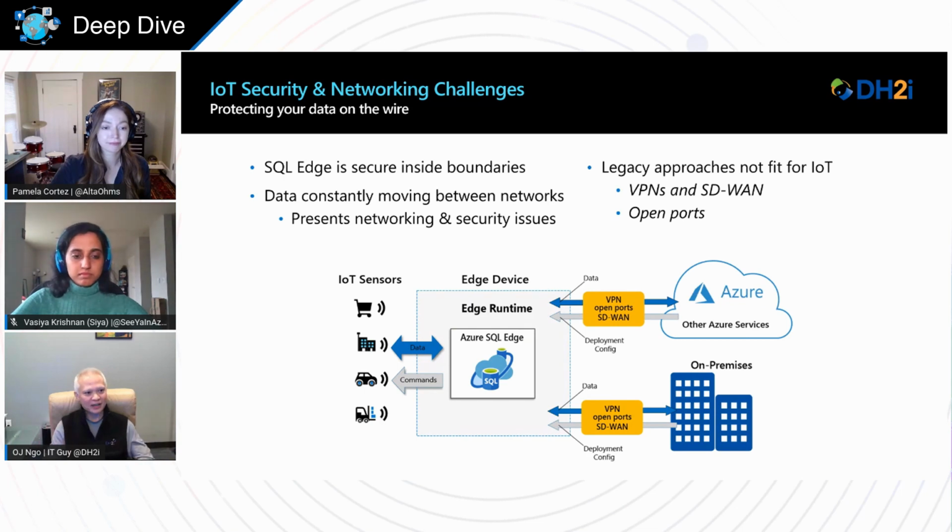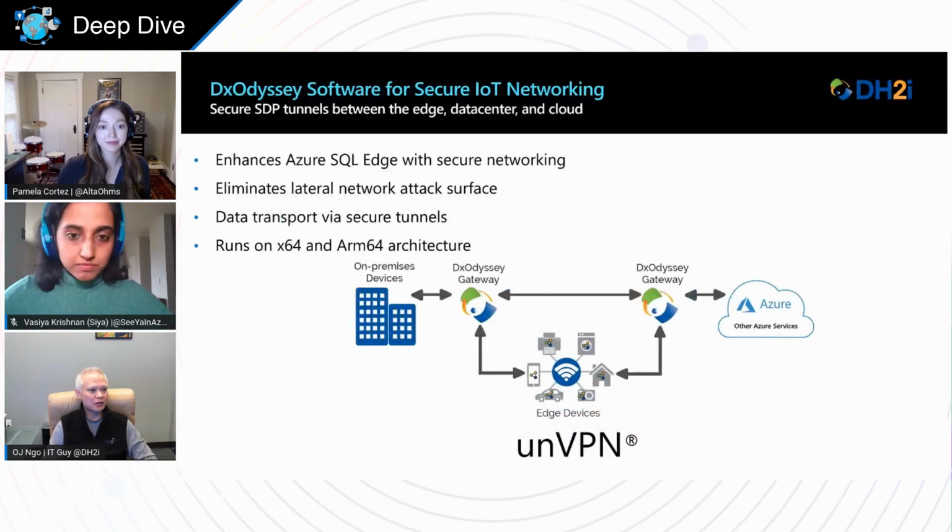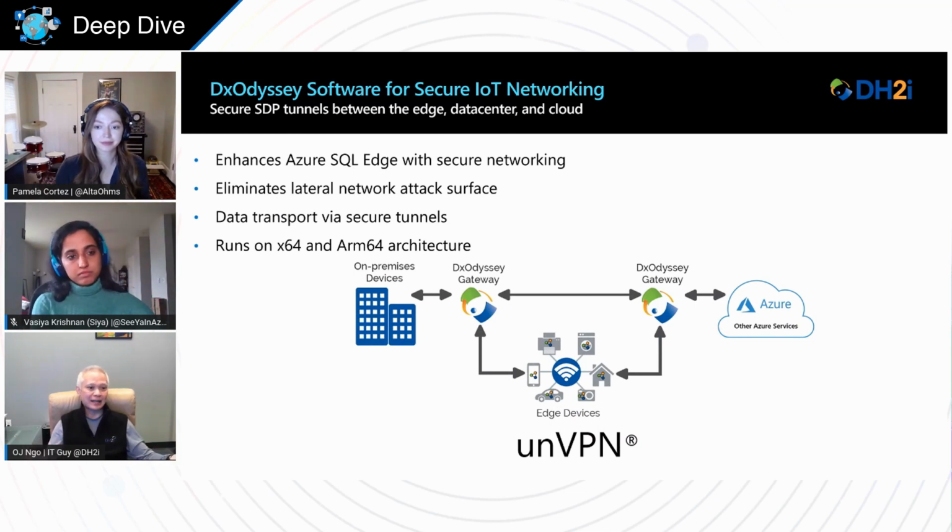Because remember, VPN is about opening up a network stack. Open up a hole to let two networks merge into one. Not really an ideal solution for IoT deployments, right? Like Vasiya and Pamela mentioned earlier, these edge devices, IoT devices, can be disconnected and travel remotely, distributed across the entire world. So that's really very difficult to put together VPN solutions that allow you to span at any moment in time.